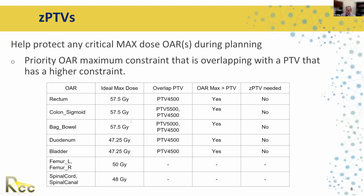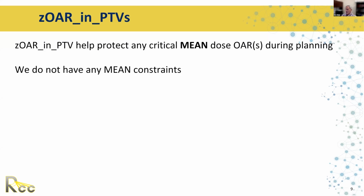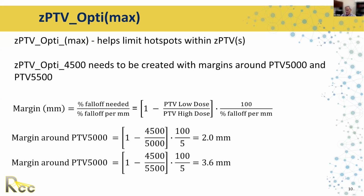So we didn't have any of these ZPTVs that we constructed here. The Z OARs in PTVs would help protect mean doses. In our cases, we didn't have any mean doses. In this case, you would take out the rest of the OAR that's not in the PTV and force that dose to be as low as possible, so that when you average the entire OAR, your mean dose would be very low and you can meet the constraint. We could do that by looking at the entire OAR outside of the PTV, or we could scale that into various segments, as they talked about in the Schulman document, and then constrain your OAR dose in that way. So we didn't use any of these Z OAR in PTVs in our case.